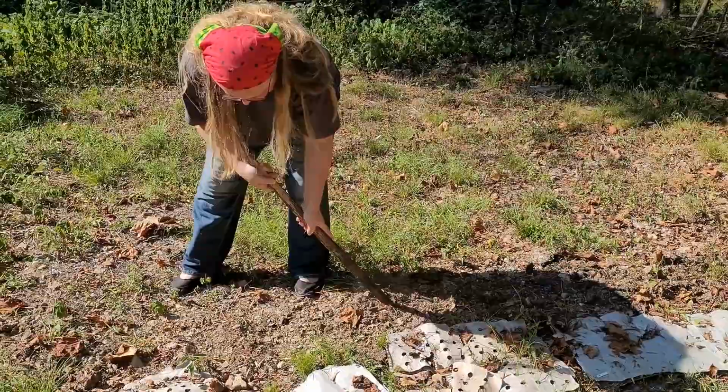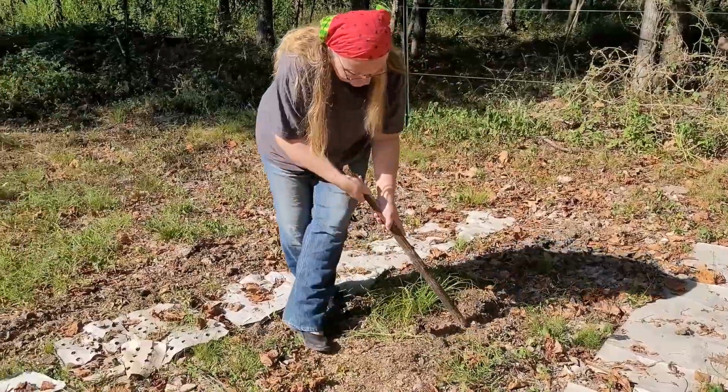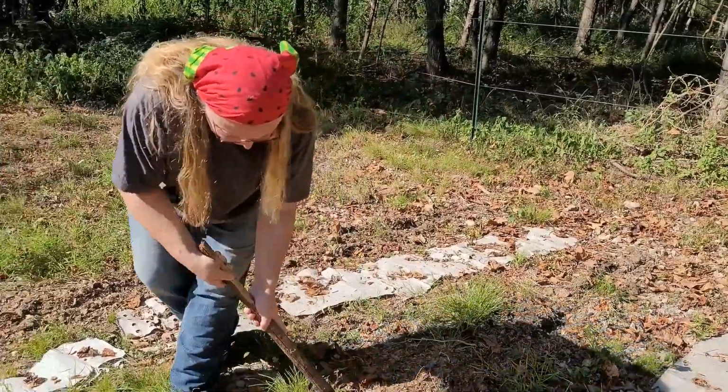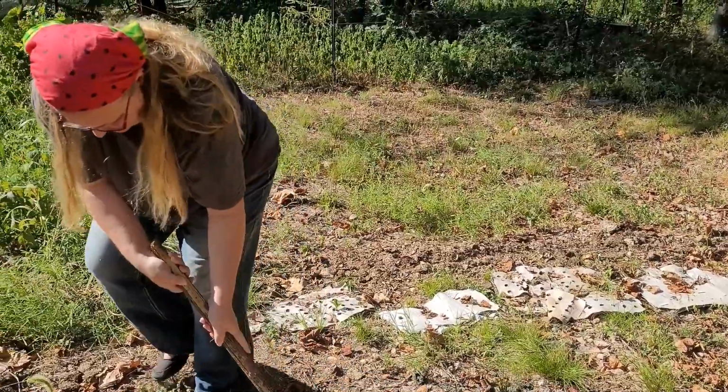Hey crafters, welcome back to the garden. Today we're going to try to get a few seeds in. I do have some plants started that I planned on bringing up, but the more I thought about it, I figured that was just bait for the deer.